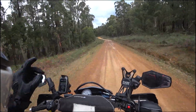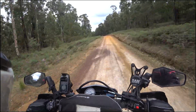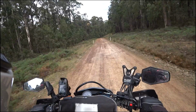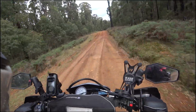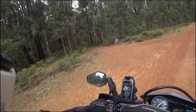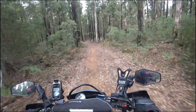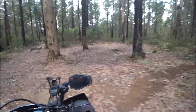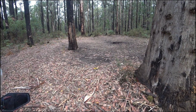If I see a track going either way, I might give that a go. The good thing about Mount Disappointment is you can just go and go and go in here all day. No problem. So there's a track just there. Where's that going? Let's see. Some of these tracks can be pretty dodgy, but you can always turn around. So there's a good little camp spot there, out of the way. So if you had a few guys camping and just wanted to be on your own, that's a great spot.